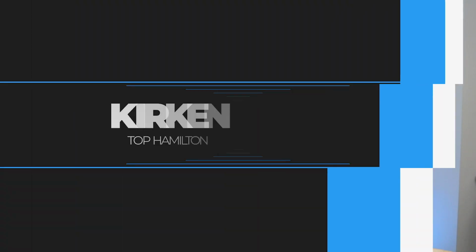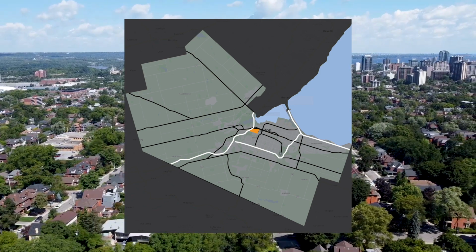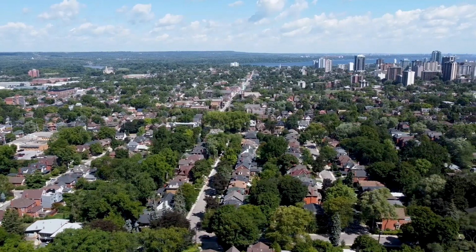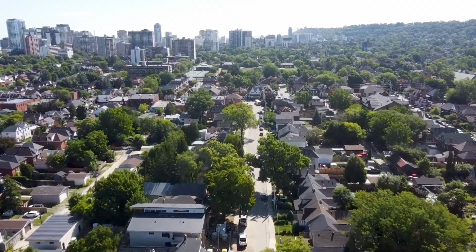So if you're looking for a neighborhood with a bit better walkability, then the next neighborhood you need to check out is Kirkendall. Both the north and south neighborhoods are great options, as these are nestled in between Aberdeen and Main Street on the west side of Hamilton, just outside the downtown core.